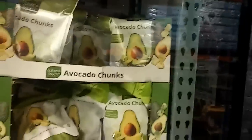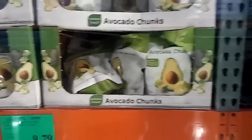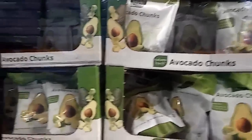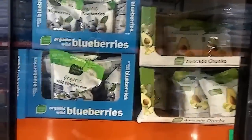It's $10, that's $3 a pound, not bad, but these are not organic, so I can't count them. But if you follow the EWG site for the Clean 15 and Dirty Dozen, avocados are on the Clean 15, so not a lot of pesticides get through, although we believe in 100% organic when possible.